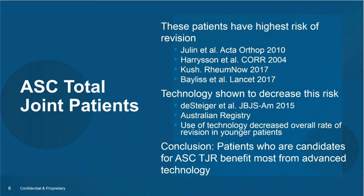The only problem with that is that younger, highly active, highly motivated patients actually have the highest risk of revision of all patients that undergo joint replacement surgery. And the only thing that's ever been shown to decrease that risk is the use of advanced technology like navigation and robotics.